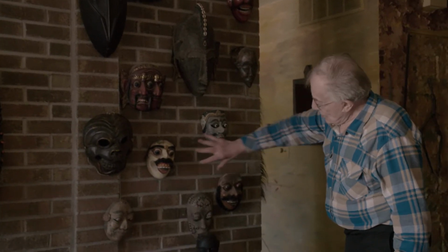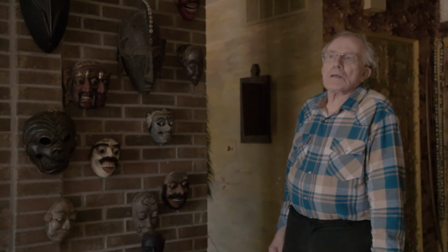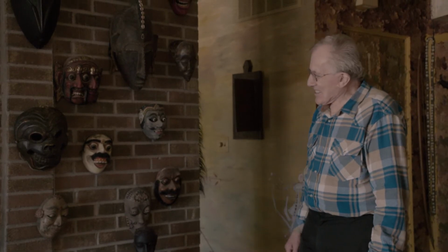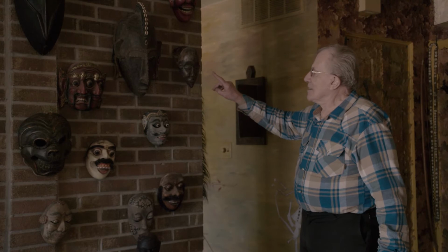So all these are Indonesian, Java, and Bali, but this one was given to me by a dancer in the court of the Palace of Yogyakarta. So I think it's an extremely beautiful mask, and I guess you can say it's an antique. You know, I don't know how old it is, but it's not new. It's not made 20 years ago. And this one is from Namibia. I think this is an extraordinary one from Namibia in Africa.